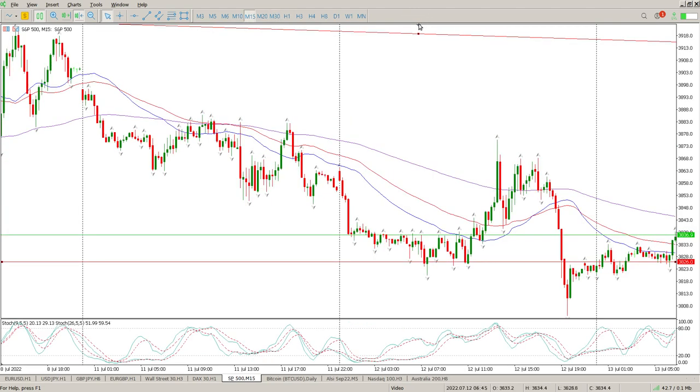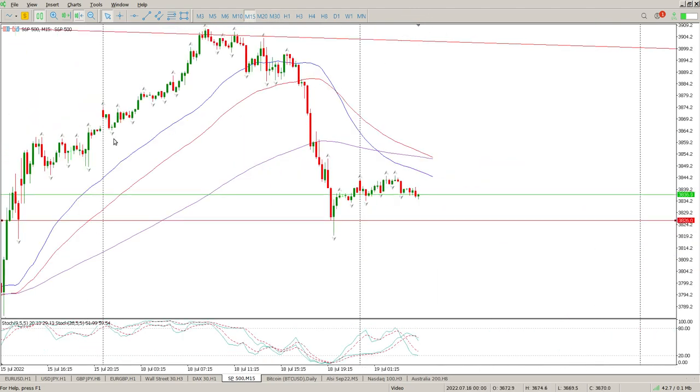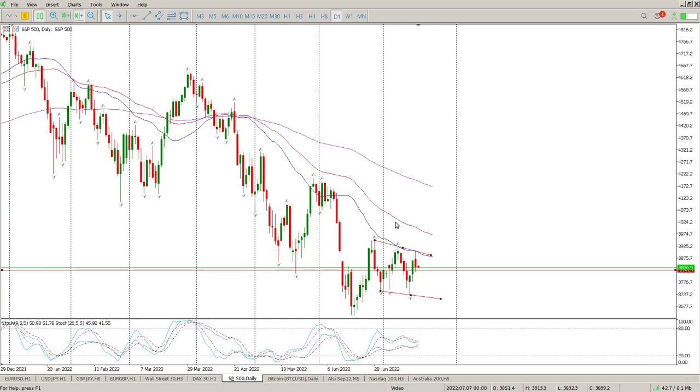15 minutes is more than likely the way to go. Big up, a big down. That is from a daily perspective. Just to show you, it is a piercing pattern. So you can see nice big green bar. Then we gapped up, which is up to there. And then we came down and closed close to the 50% of the previous bar.